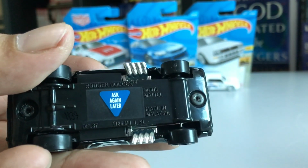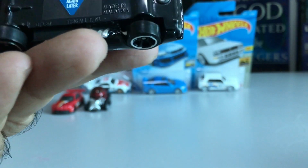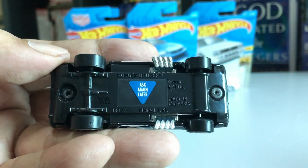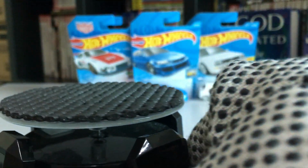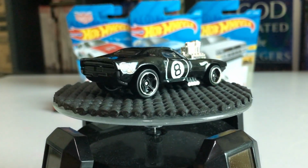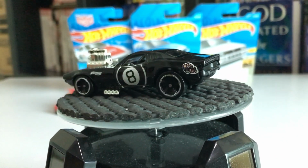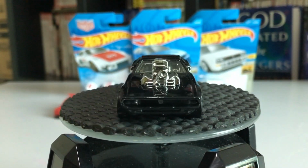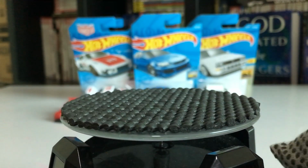Look at that. Roger Dodger. Says 2018. Interesting. So let's give it a spin. All black. So that's the Roger Dodger.